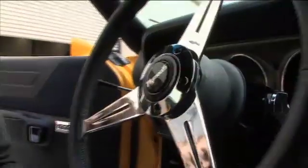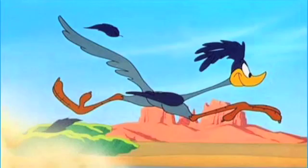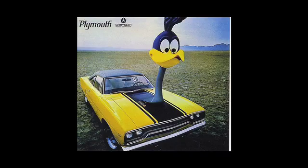It was around 1968 that Plymouth actually approached Warner Brothers to use the Road Runner character to market the cars. It was just a marketing ploy to get young guys and girls interested in these kind of cars. But one of the coolest offshoots is the old Road Runner horn.